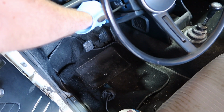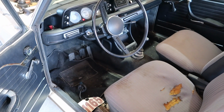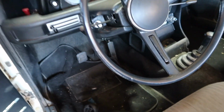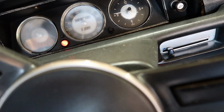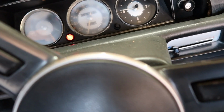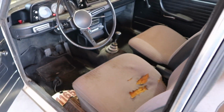Whoop. Not yet. Not yet. Choke's about over halfway off. Just don't know what that red light is. The gauges, these two, are kind of foggy. They need to be taken apart and cleaned. Look at that. No tach, it has a clock instead of a tach, all VDO gauges. Like I said, between half and a quarter of a tank. Interesting.